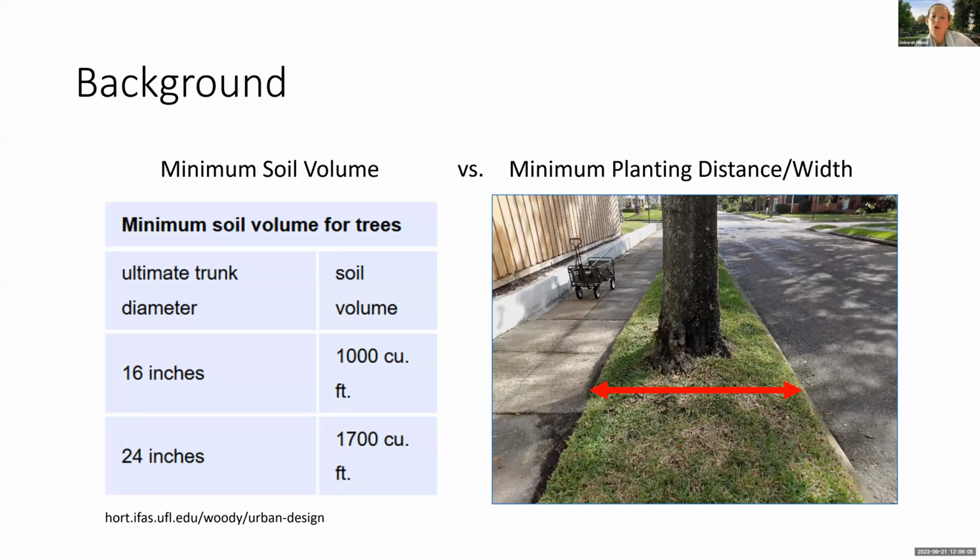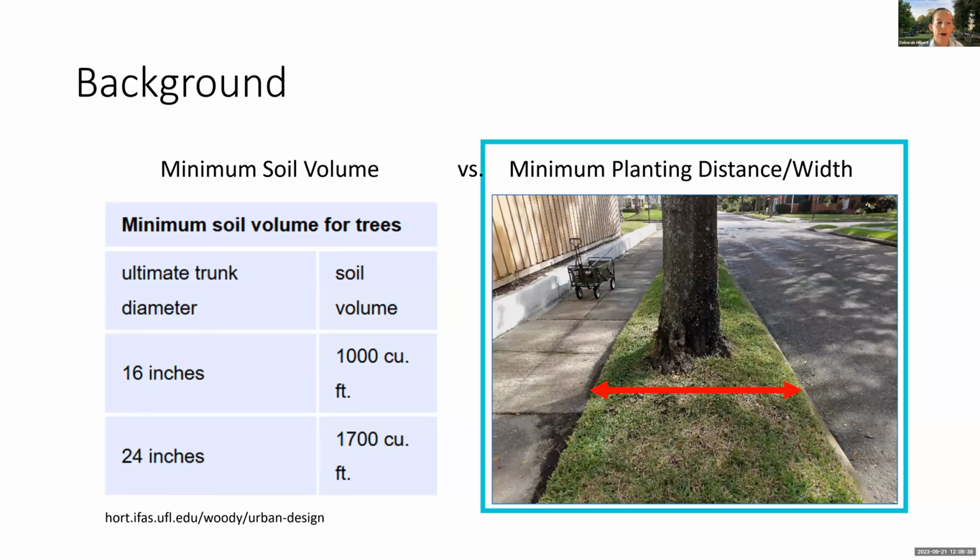Okay, so our team sought out to build on some earlier work that was done to estimate the size of a tree's trunk flare in order to make smarter planting decisions. So our focus, again, was trees in the right-of-way, particularly those adjacent to sidewalks and streets. And we were not concerned with underground stuff. There are plenty of resources about below ground requirements for trees. So the UF IFAS website has some recommendations for soil volume. We don't care about that today. What we care about is ground level. We want to know what are the minimum planting distances and widths needed.